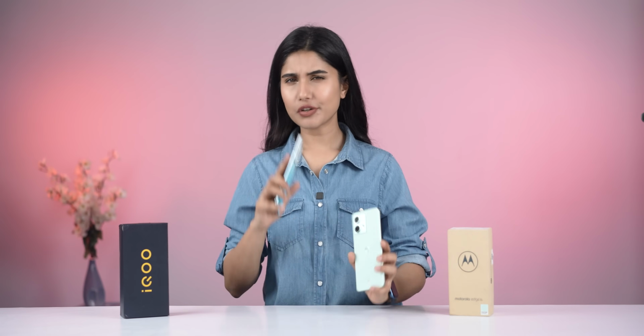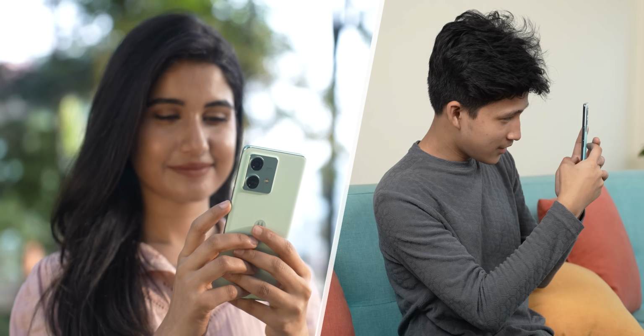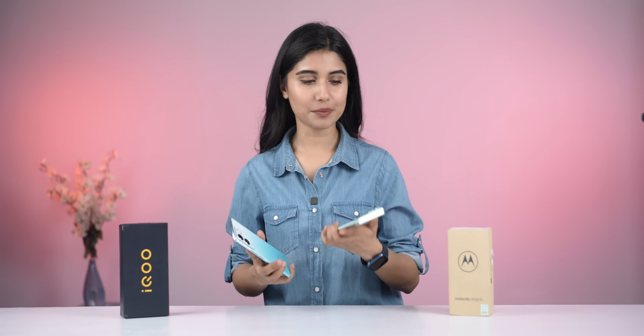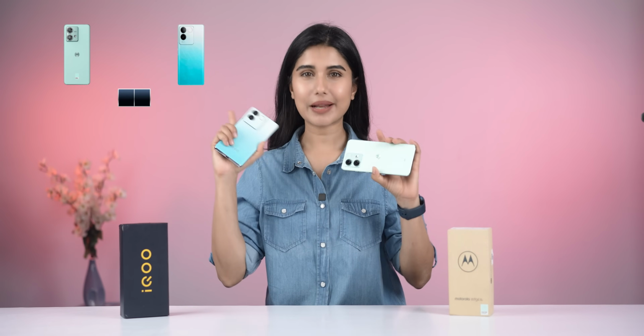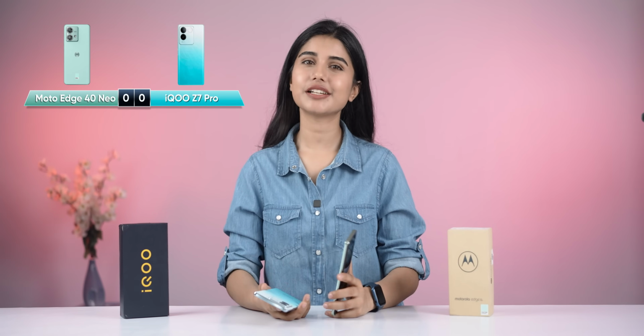But are you confused about which one makes the most sense for you? Don't worry, my team and I have been testing these two side by side for a couple of weeks to help you figure out that exactly. And today I'll be sharing all of our experiences with the Motorola Edge 14 Neo and the IQOO Z7 Pro. So let's get on with the video. Oh, and as always, keep an eye on the scoreboard somewhere around here so that you have a clear idea about which phone is doing well in which aspect.